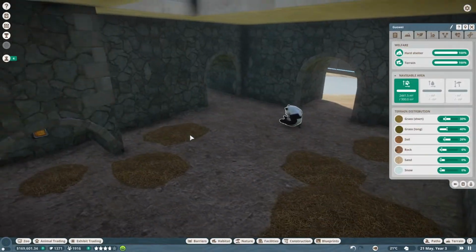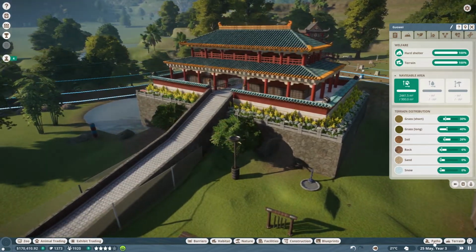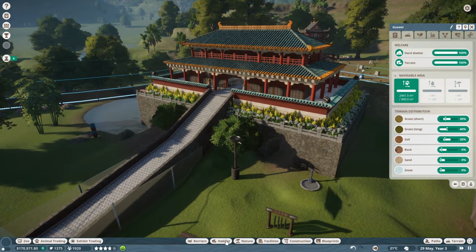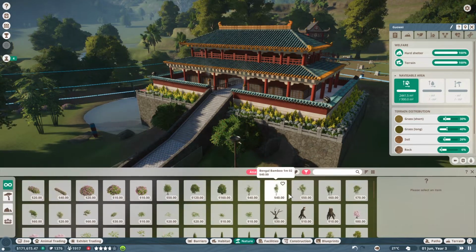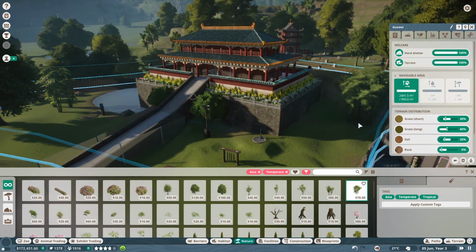Okay, so I'm going to focus on adding plants that he liked rather than trying to take away ones they don't, because I'm struggling to edit the building a bit. I don't know why it won't allow me to, but I'm not going to mess with it too much. So let's just go back to the plants and just put loads of bamboo in, okay? It's a panda enclosure.